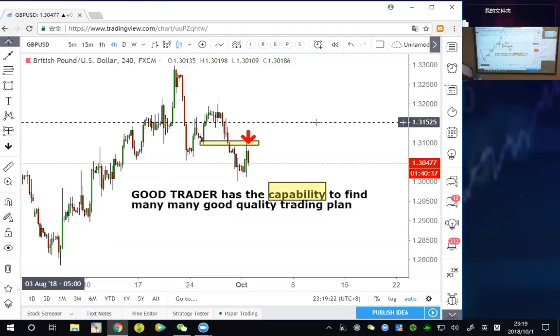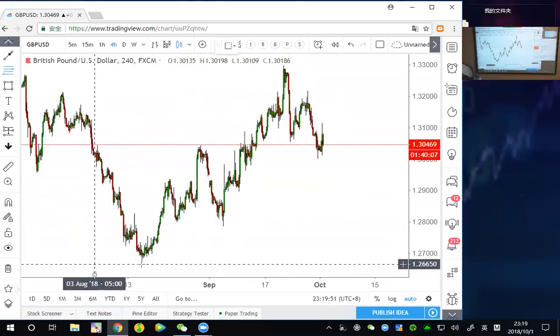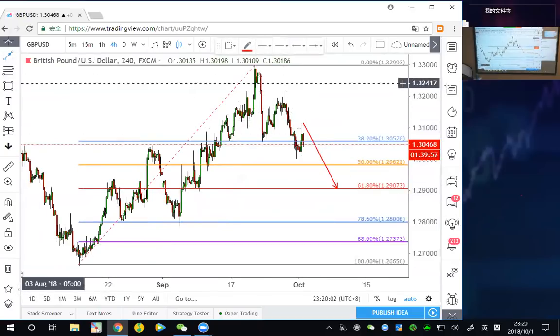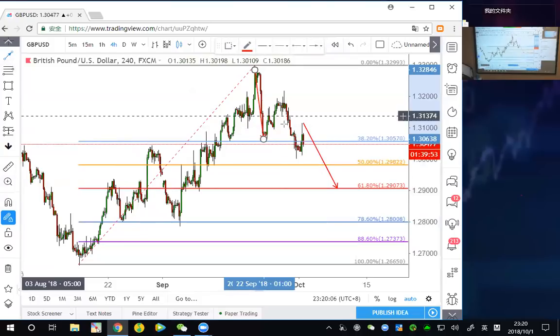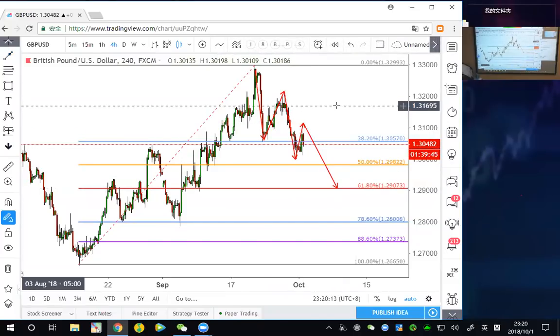Mommy, let me ask you, if you have the capability to find very many good trading plans, will you have a concern that you closed your sterling too early? Yeah, doesn't matter, because you can just find the next one. The next one comes, maybe sterling, maybe euro, maybe Australian dollars, right? Good. All right. So what I'm thinking about for the sterling is that the price will easily go into 1.29, this 618 level. So you want to catch the bearish trend. A bearish trend looks like this: lower highs and lower lows, comes back and short, to 618 at least.